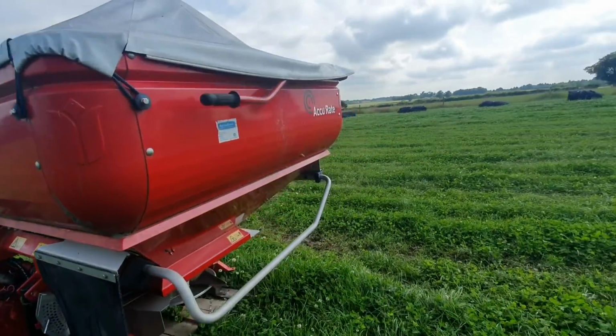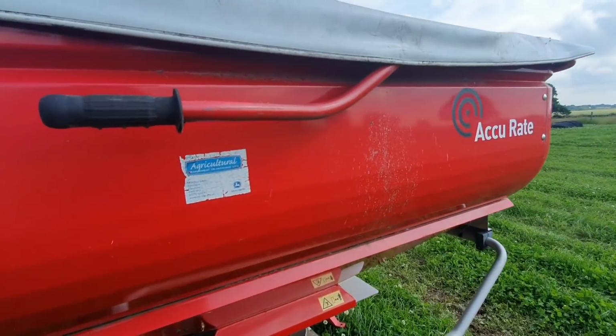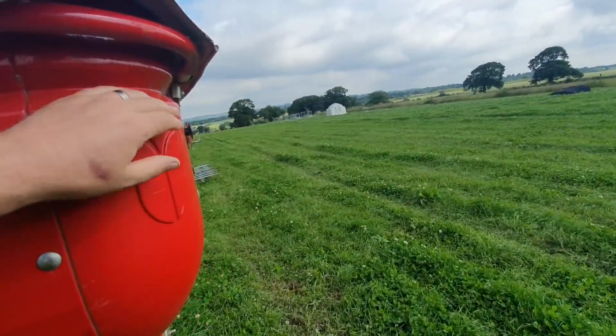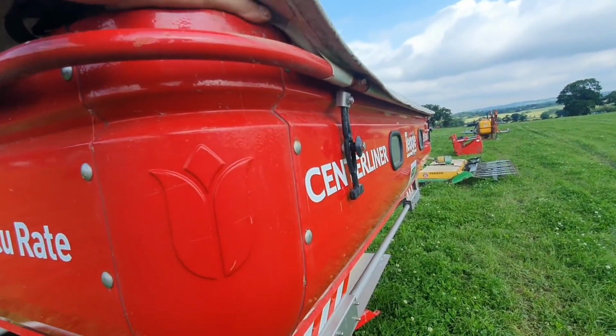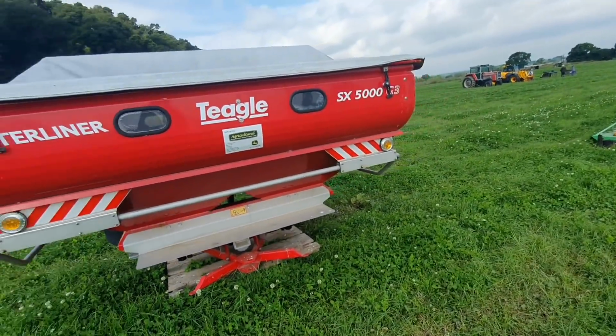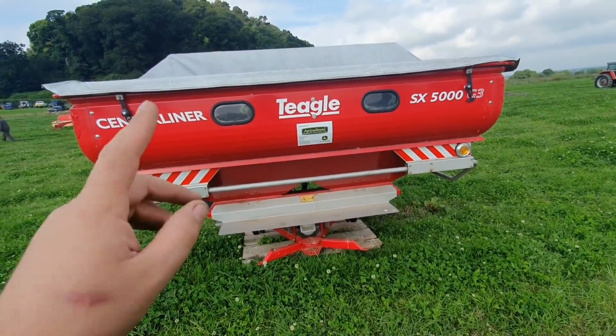What's this? Looks like a Lely, but it might be a... That's weird, the corners are cast. Different. Teagle. Did used to be a Lely.